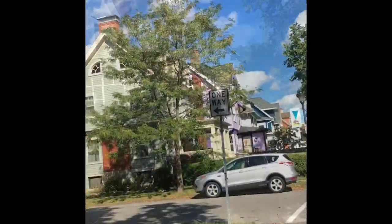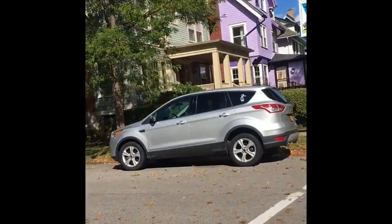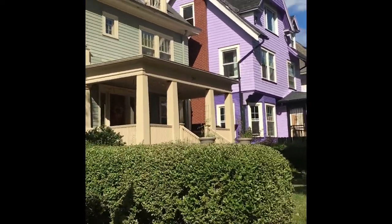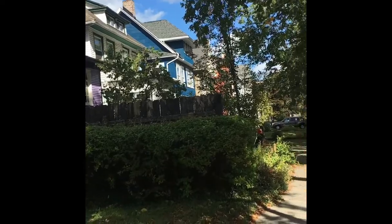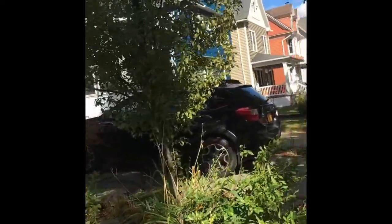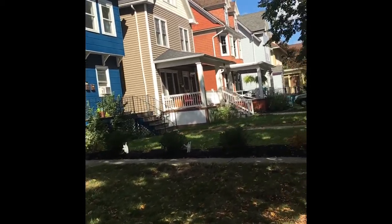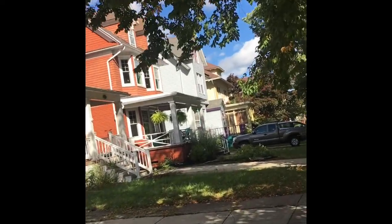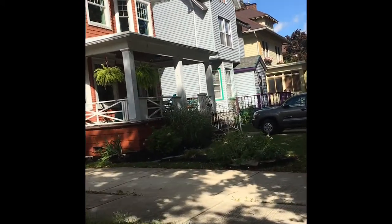And that's it. Oh, we're approaching. Yeah. See the door? See that beige, green, purple, showing you guys. Next to the purple is white. White, blue, see, brown, orange, light blue. It has all different colors in this street.